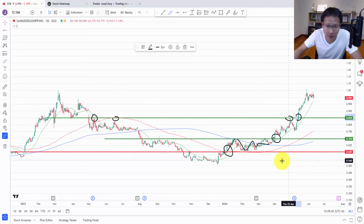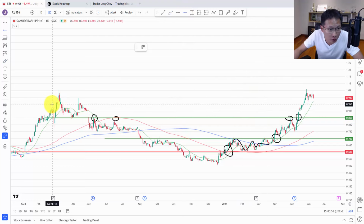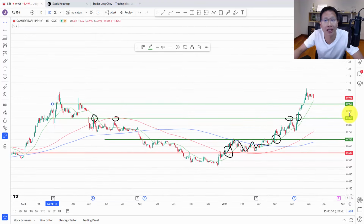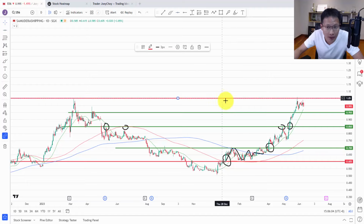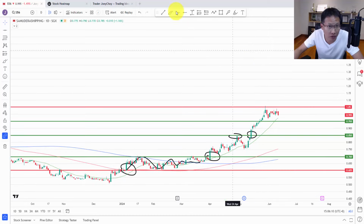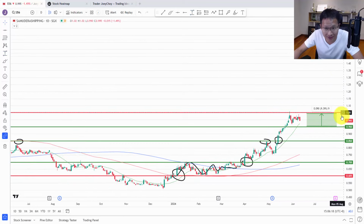So support level has gone from 60 cents to 70 cents to 85 cents, and now we may have found an even higher support. Let me just draw it for you. I think right now we may have seen some support coming back around 95 cents, maybe all the way up to a resistance at about $1.05 to $1.10. So we are in the midst of a consolidation right now. I think the range would be from 95 cents all the way up to $1.05, or maybe $1.10 if you want to give some leeway. All right, so let's just put about $1.05 for now.